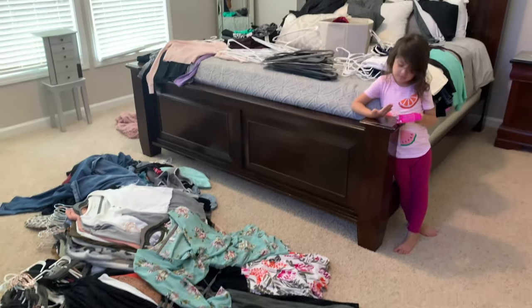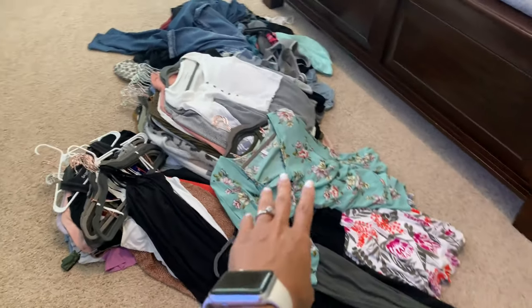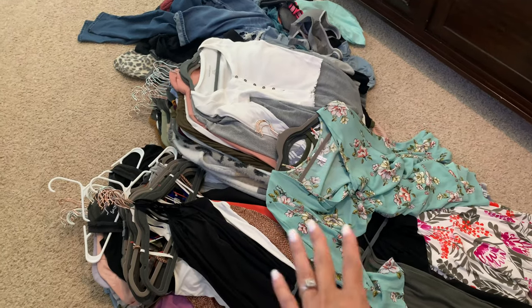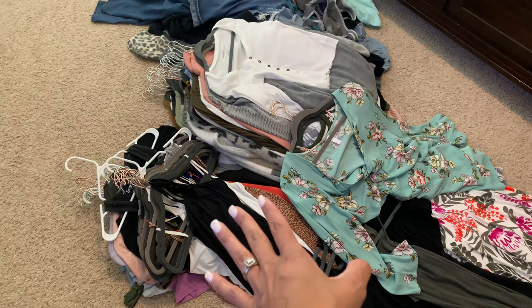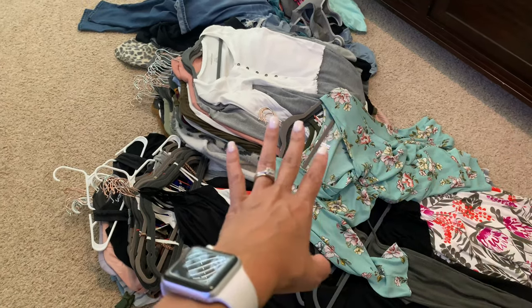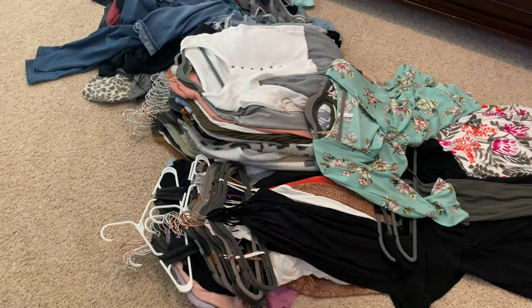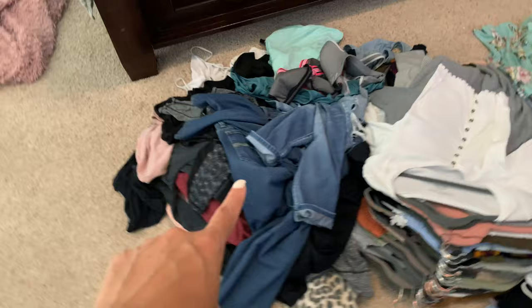All right, guys, so this is my current situation. Everything is thrown everywhere, but I want to show you really quickly. These are the clothes that I'm keeping. I want to buy almost a full new wardrobe. Not everything new, because I still like a lot of these things, but my style has changed. Obviously I'm not rich, so I can't just get rid of all my clothes and go shopping for a new wardrobe. So I have to keep a lot so I can wear them little by little, and get rid of more things as I buy new clothes. But this is the big pile of clothes that I'm going to be donating.